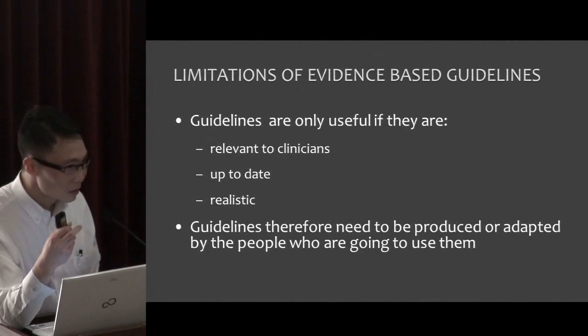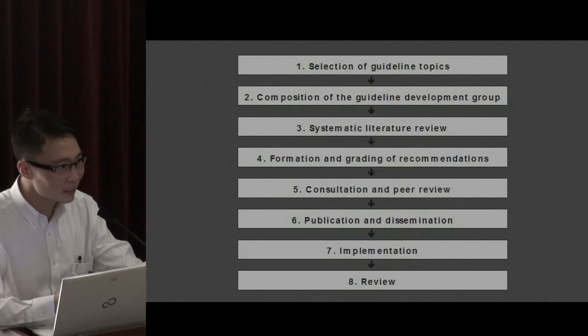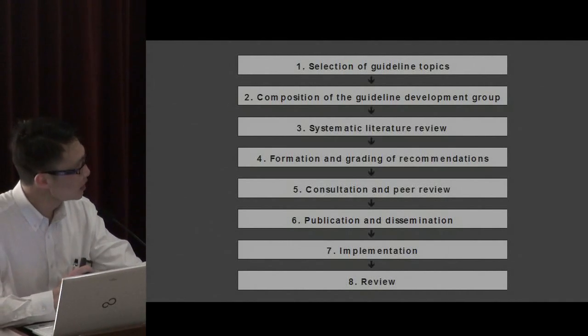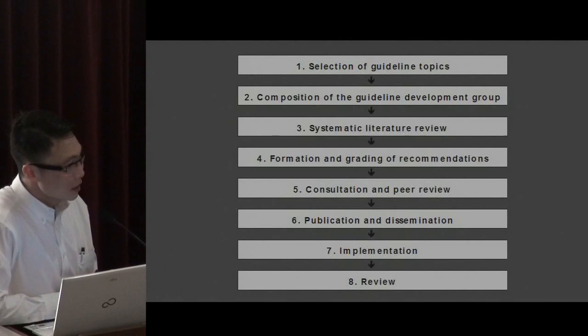So at the back of our mind is that when we draft these guidelines, at the end of the day, when it's published, it needs to be something that will be adapted and adopted by the people that are going to practice them, namely everybody in this room and beyond, hopefully. So the process of guideline development is first there's a selection of the guideline topics.